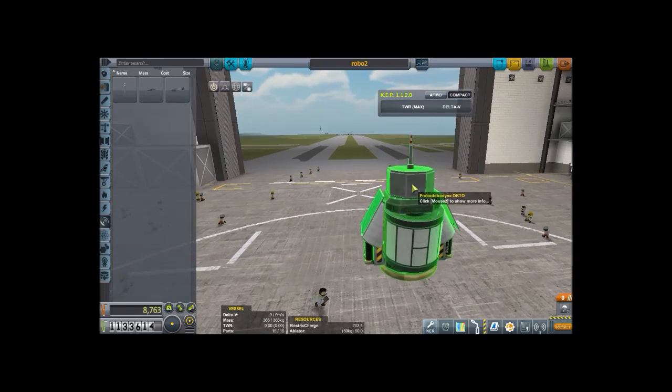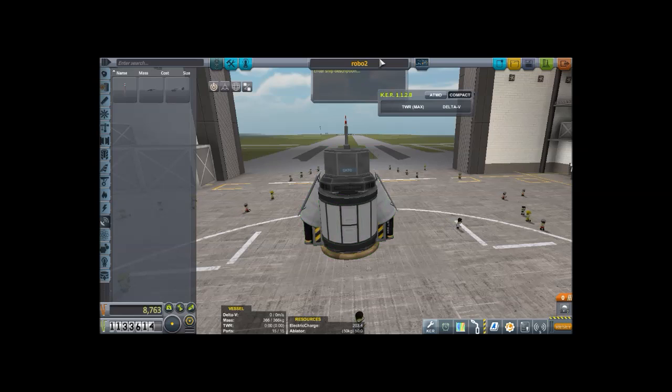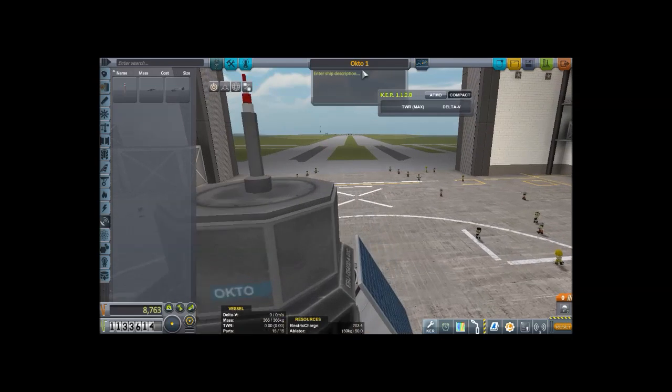Robo. OKTO. I will just call him OKTO. OKTO 1. This is OKTO 1. OKTO 1 the robot.